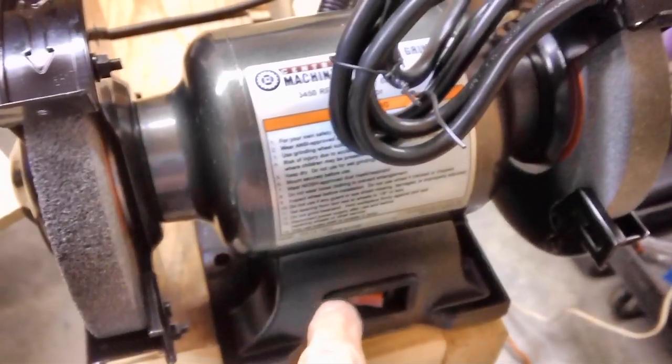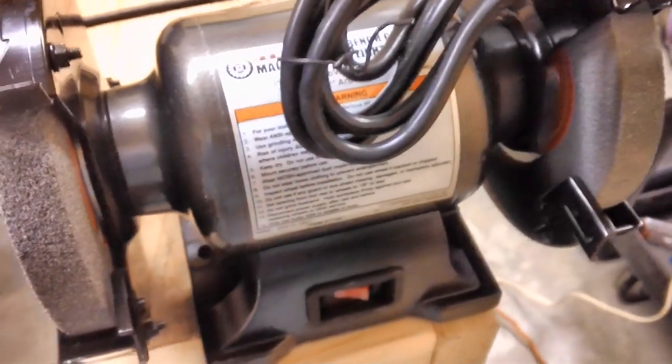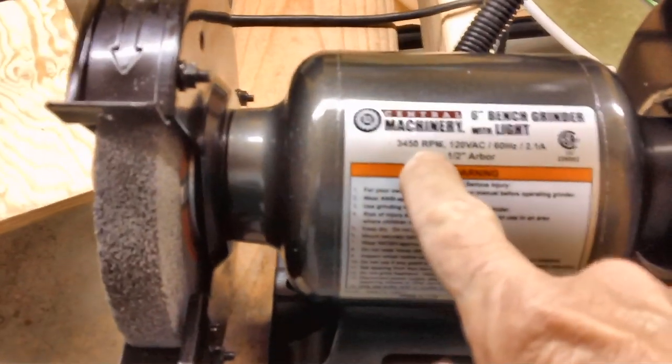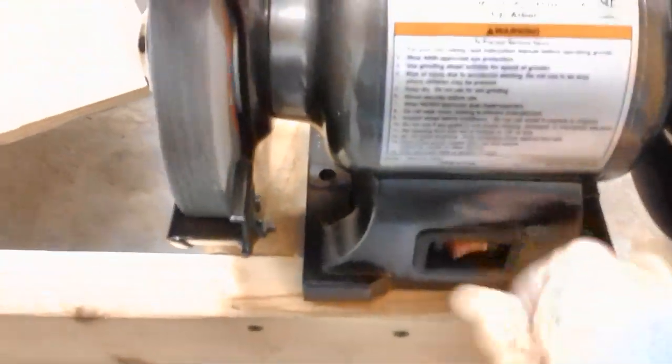Let me go ahead and plug it in and turn it on, and I'll just hold it for a second and see if it makes a lot of noise. Alright, here it goes. Now this is a 6-inch grinder. I said it twice already. It's only got a 3,450 RPM speed to it. So let's see what happens. I don't think it's going to take off and go across the table on me.